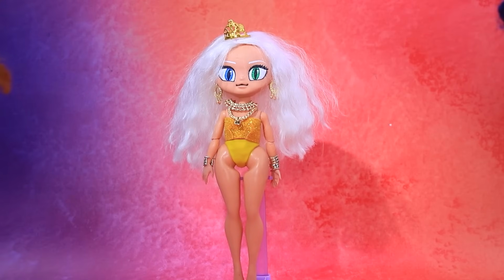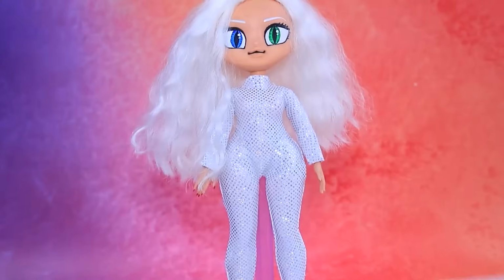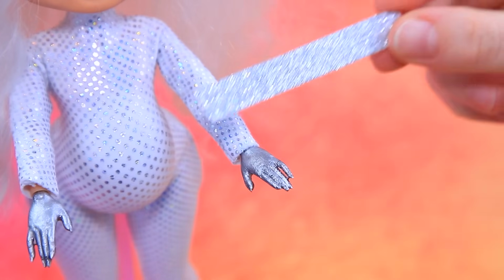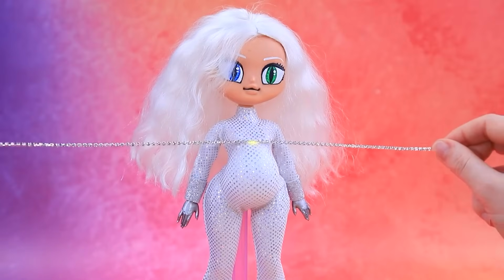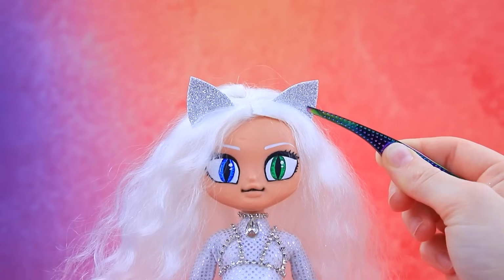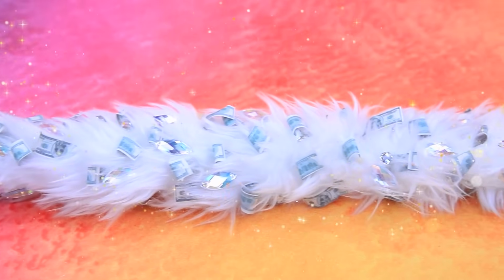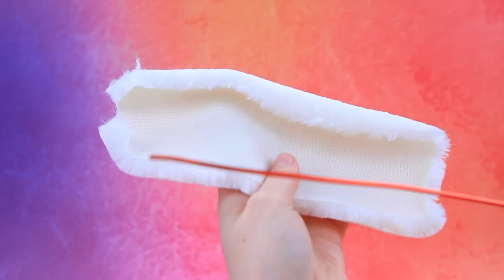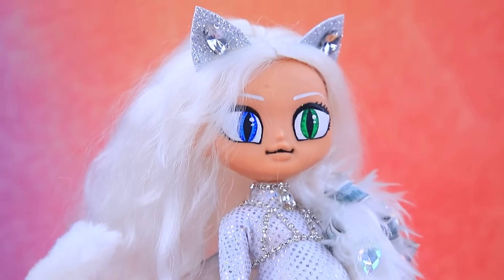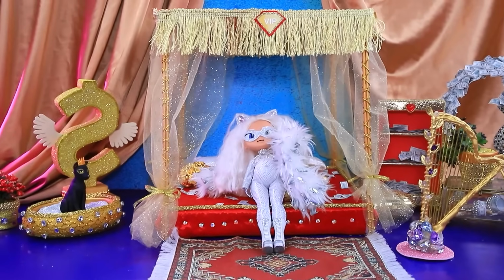Meet the white kitty. Hello. Take a shiny fabric. Conjure a tummy. Wow. Cuffs. Precious medallion. A pair of shiny ears. Luxurious boa with diamonds and banknotes. Wow. Let's make a tail. White kitty looks irresistible, because she can afford that. White kitty is expecting a baby.